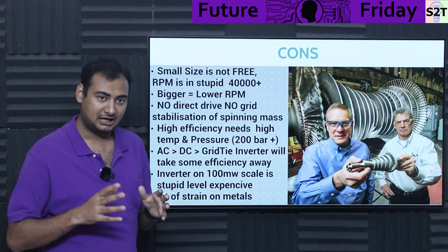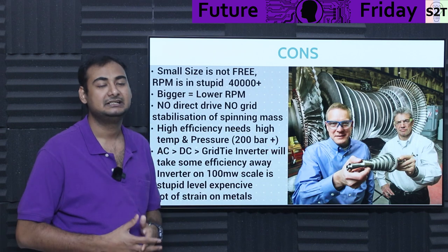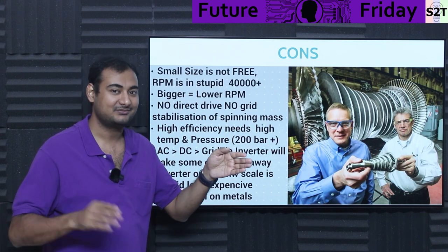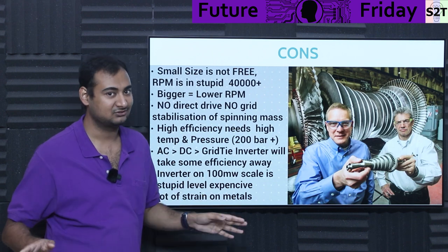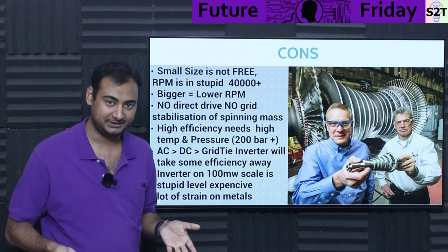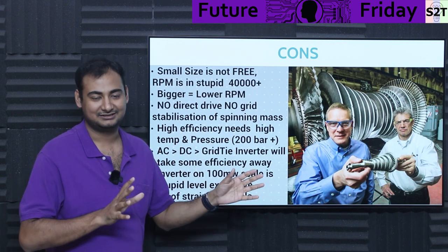So how the heck is that possible? If you need that huge of a turbine, how can you make it that tiny? Well, here's the deal. It's almost like a transformer. You can increase one vector, but you have to compromise another vector. There are no free lunches. So the consequence of this system is that RPM goes into stupid territory. What is stupid RPM? Any RPM where you can't use normal steel bearings.